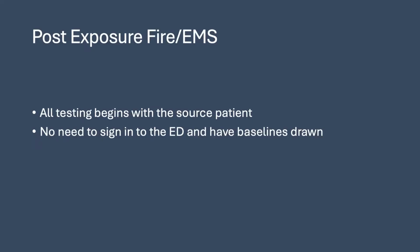So, for fire EMS, it is very clear that all testing begins with the source patient. That's the medical facility's responsibility, and there is no need, nor can a medical facility require that EMS or fire personnel sign in to the ED and have baseline tests drawn. That may be the hospital's policy for their employees, but that is not the policy for fire EMS.